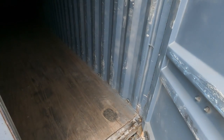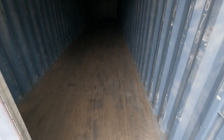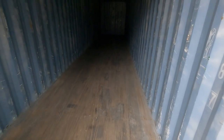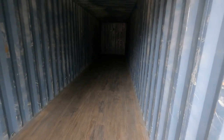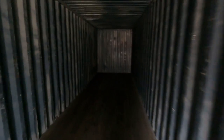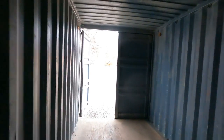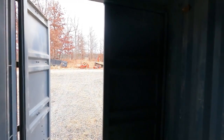Oh, this is what it looks like inside with an echo. We've got a wood floor in here, and it's just dark inside. Smells a little bit musty, but not bad. Like I said, these are not new shipping containers. Very nice inside. If I wanted to paint inside, I would, but I'm not really concerned about that. I'll probably just paint the outside. That is a big container.